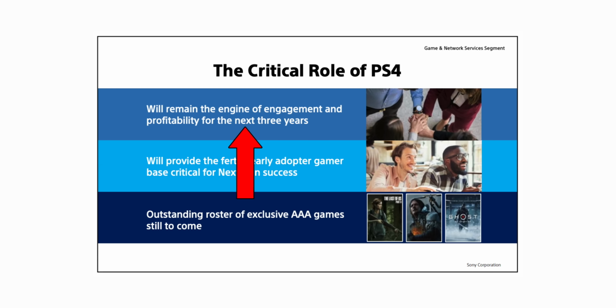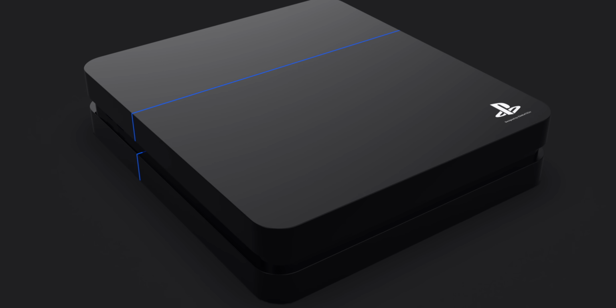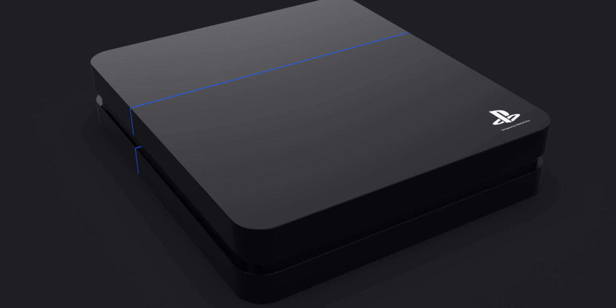Also, take a look at how Sony said the PS4 would be the engine of profitability for the next 3 years. To me this means that Sony will actually be manufacturing and selling the PS5 at a loss, which is great news for consumers, since it means the PS5 will be priced at a fairly low cost compared to the components it will be packing.